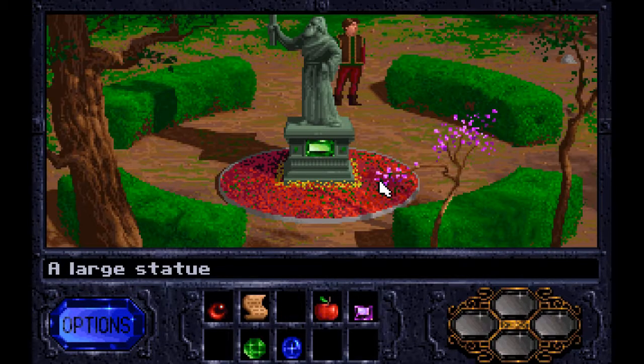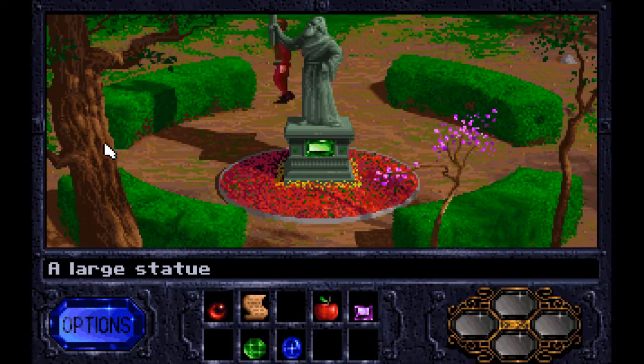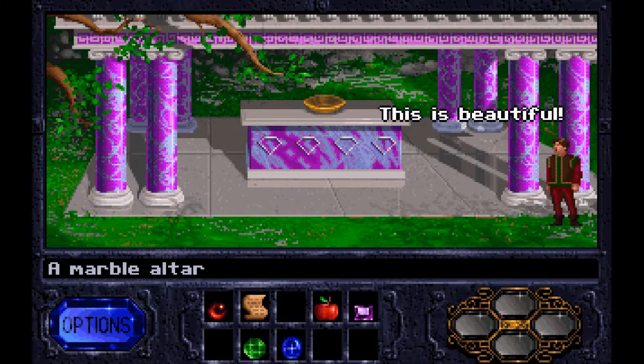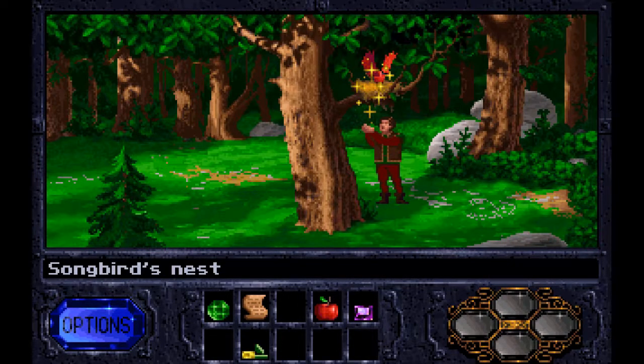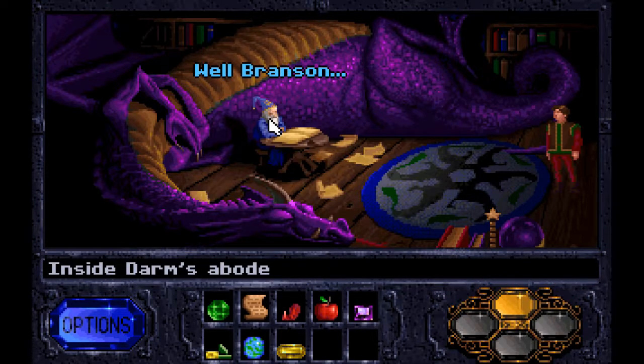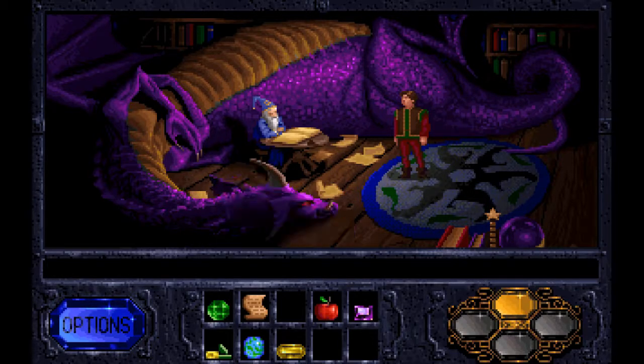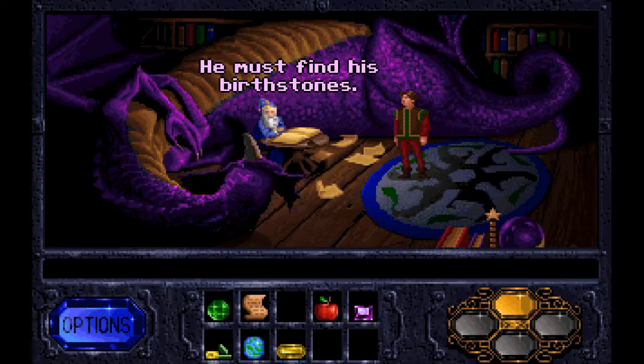We need to get back to finding that quill. I'm not going to say all the things that happen in this little journey, but I will say that Brandon gets his first power, healing, and heals the bird. We go back to Darm with the quill, and he tells Brandon to find his birthstones. He must find his birthstones.